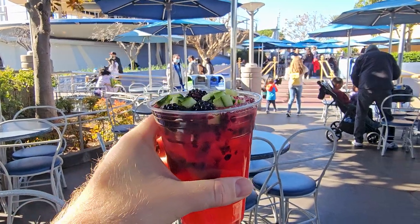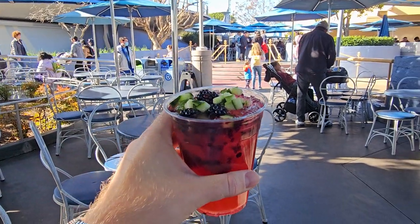I love blackberry, I love cucumbers. This is gonna be really refreshing, I think. Wow. Oh, that is super good.